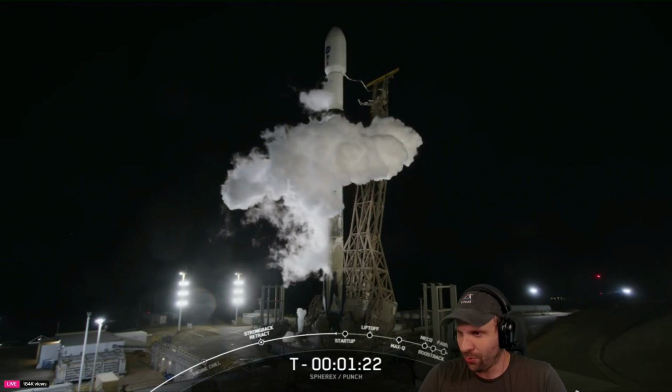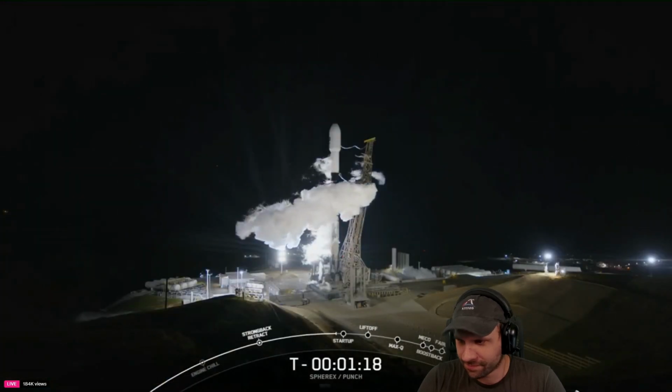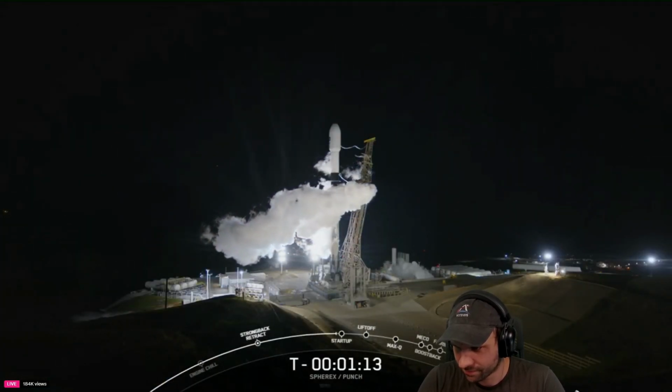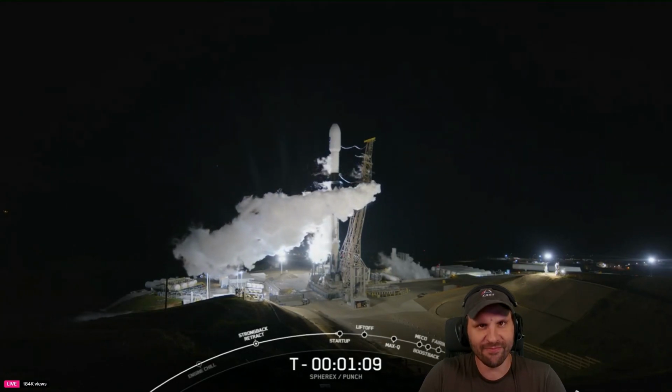Closeouts are in work now, and you can see some of those white clouds on your screen. That is us venting out the liquid oxygen lines from the transporter erector, and when that cold gas meets that warmer ambient air, it turns into condensation.